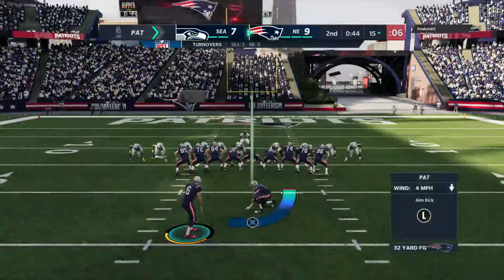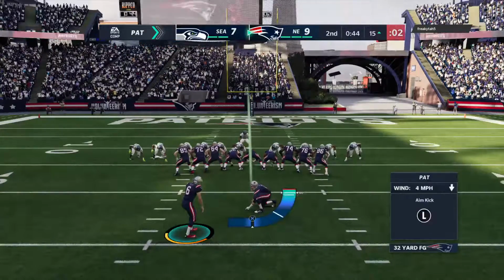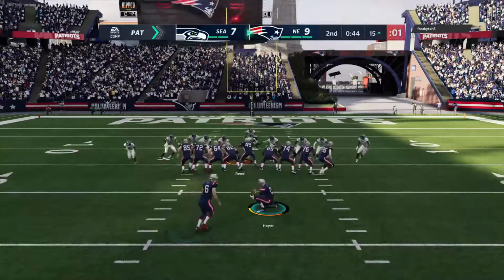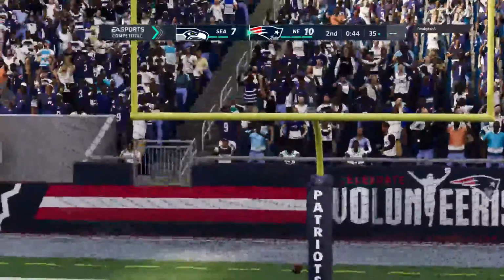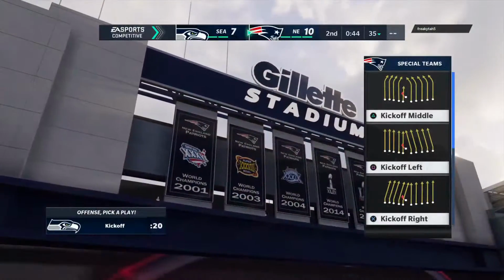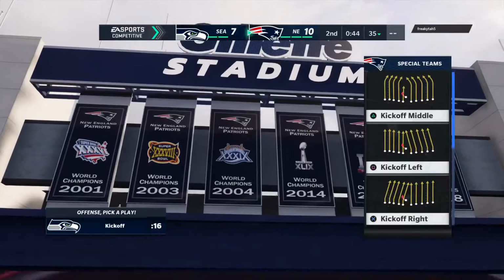Nick Folk for the point after. And it's through, and that makes the lead 10-7. Makes the score Patriots 10, Seahawks 7.